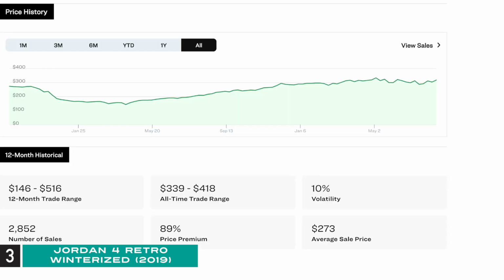The low point for the shoe was January through May of 2020, selling for about $150. Then we saw it boom around the holidays 2020, selling for about $280.